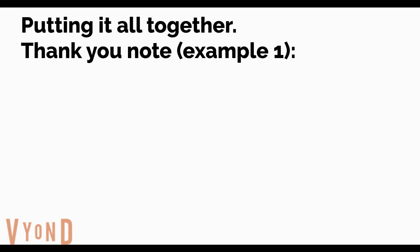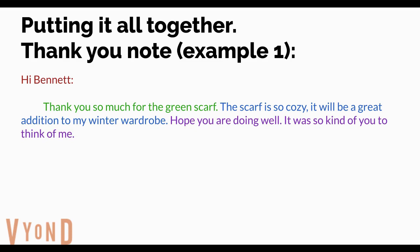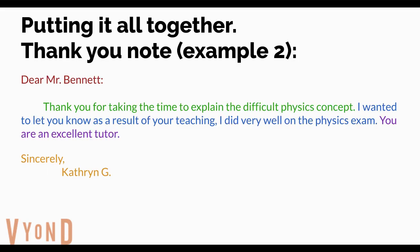Here's one example. Hi Bennett. Thank you so much for the green scarf. The scarf is so cozy, it will be a great addition to my winter wardrobe. Hope you are doing well. It was so kind of you to think of me. Love, Catherine.